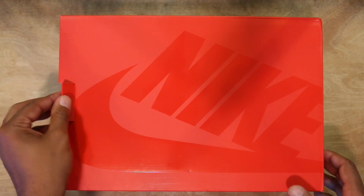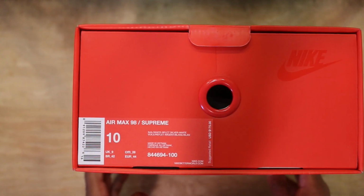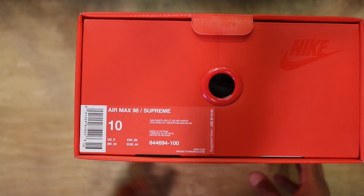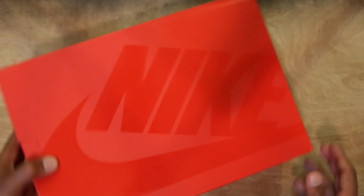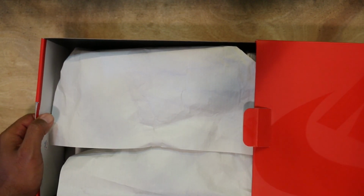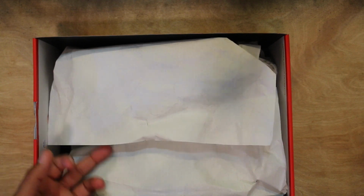This is a size 10. Let me close it back up and show you guys the other side. Size 10. The box is pretty dope right off the bat. Air Max 98 Supreme. You got sail, white, reflective silver, white. Thank you, It's the Kid, for coming through to drop these off so I can do a review. Maybe he'll be nice enough to put them on so you can see them on feet as well. Just saying. He's sitting behind me, but he's very quiet.